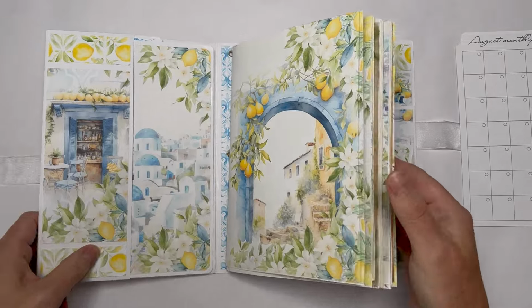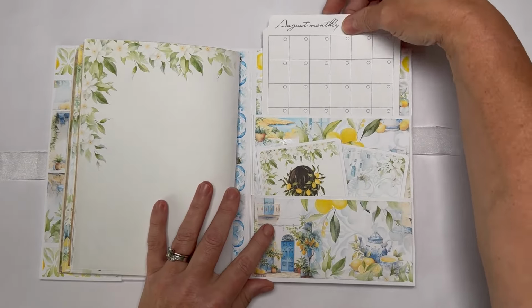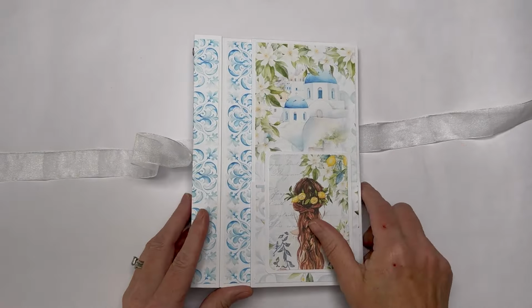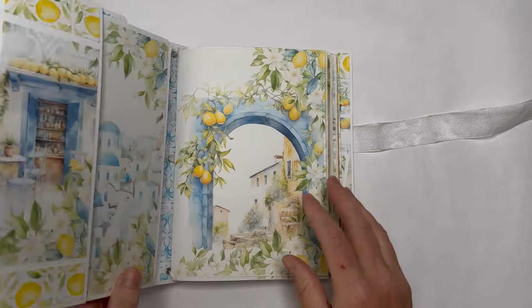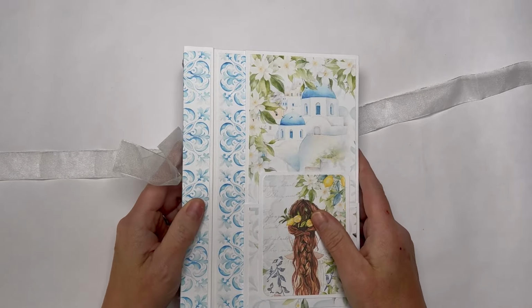So that's where I'm up to so far. I will be back with some more videos, and as I say, show you how to make this beautiful base. It's been made really simple. It's very solid, but we don't need chipboard.